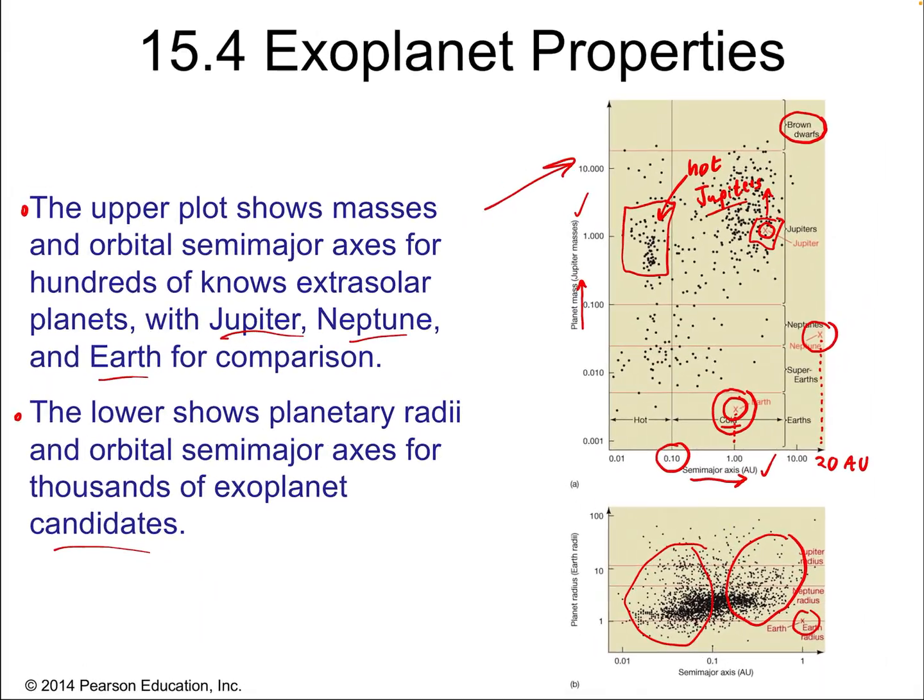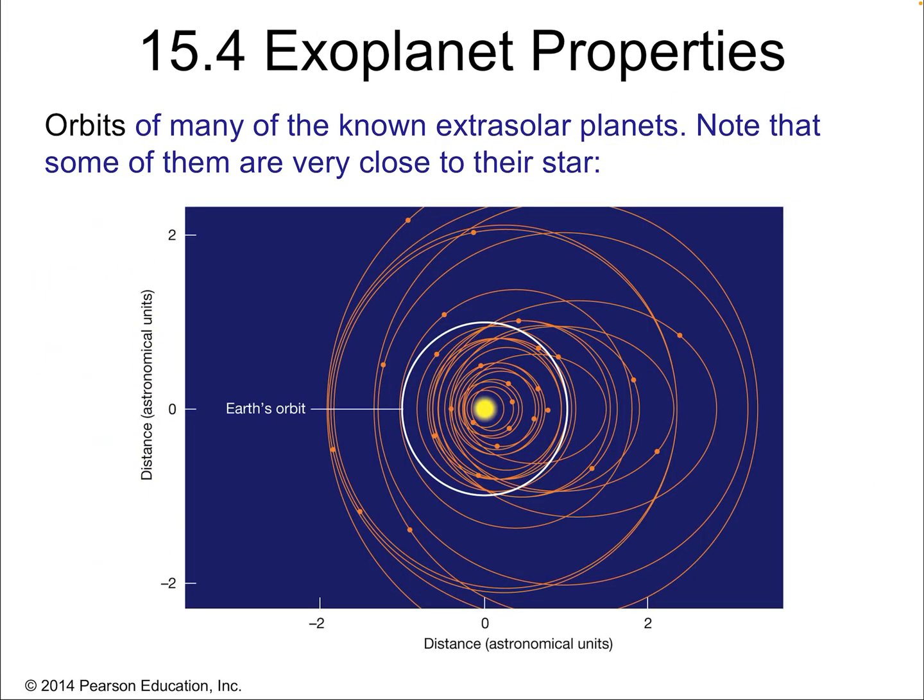Interesting. So what's going on? Well, the orbits of many of the known extrasolar planets look something like this. Notice that many of them are very close in, because here, I'll highlight it, or at least trace over it. Here is Earth's orbit.